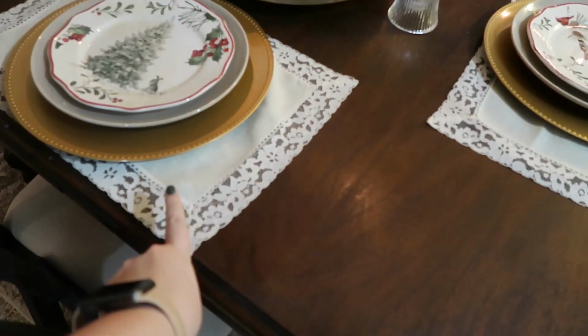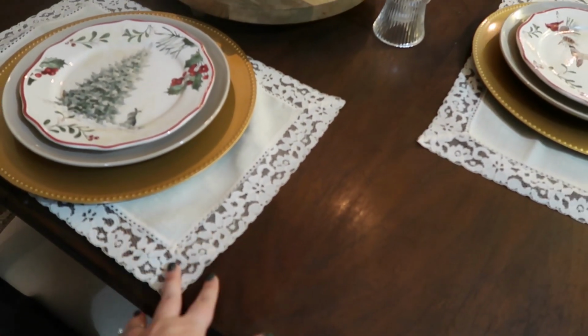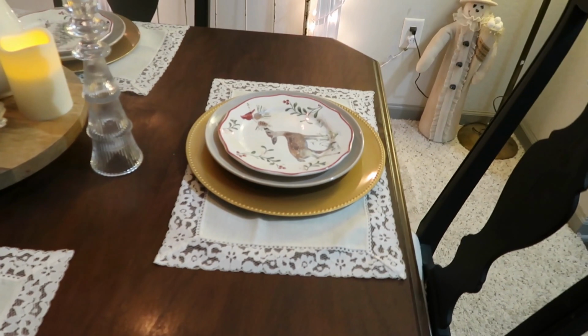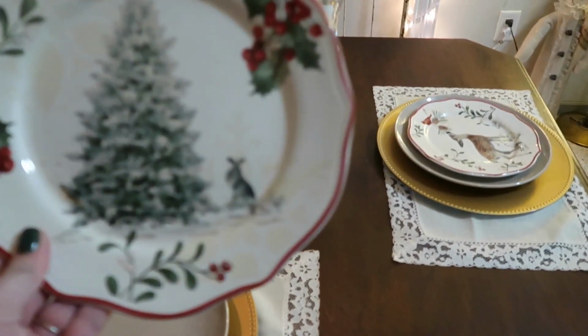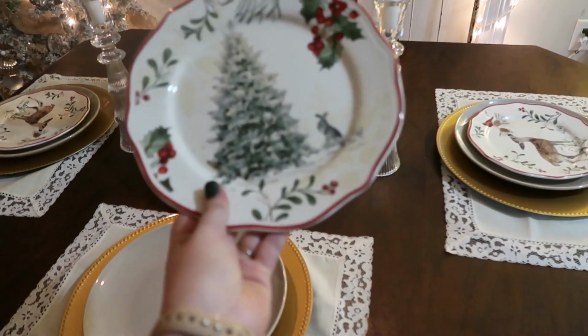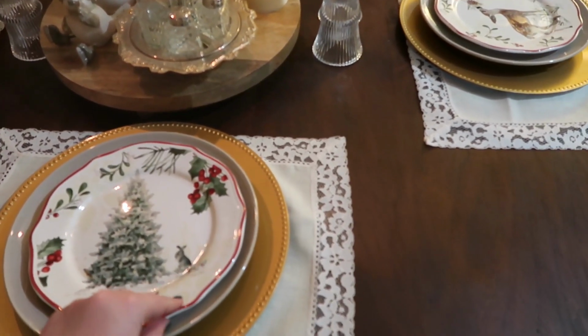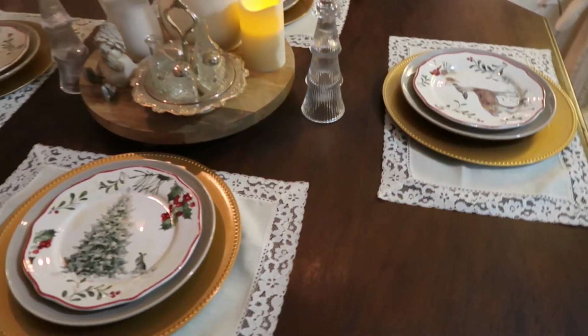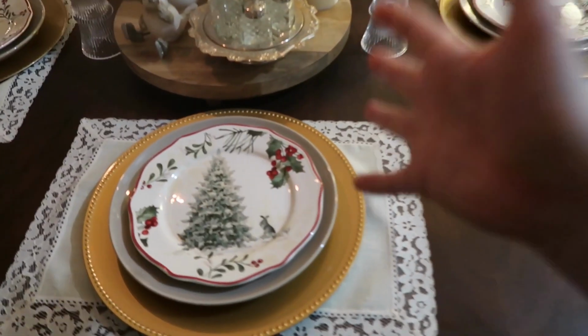So I recently got these, and I know they're not Christmas, but I figured they would look beautiful. I got them for like $2 at a thrift store. But these plates, y'all, I think my mom gave them to me, but they're Better Homes and Gardens, so they're definitely from Walmart. And it's just a little tiny bit of red that is in this dining room, including those berries right there. But I'm obsessed with them.